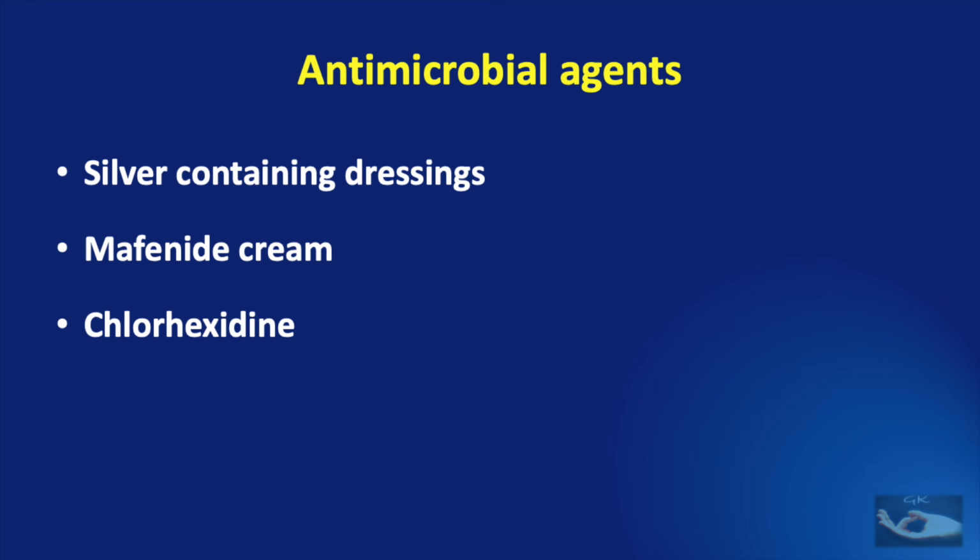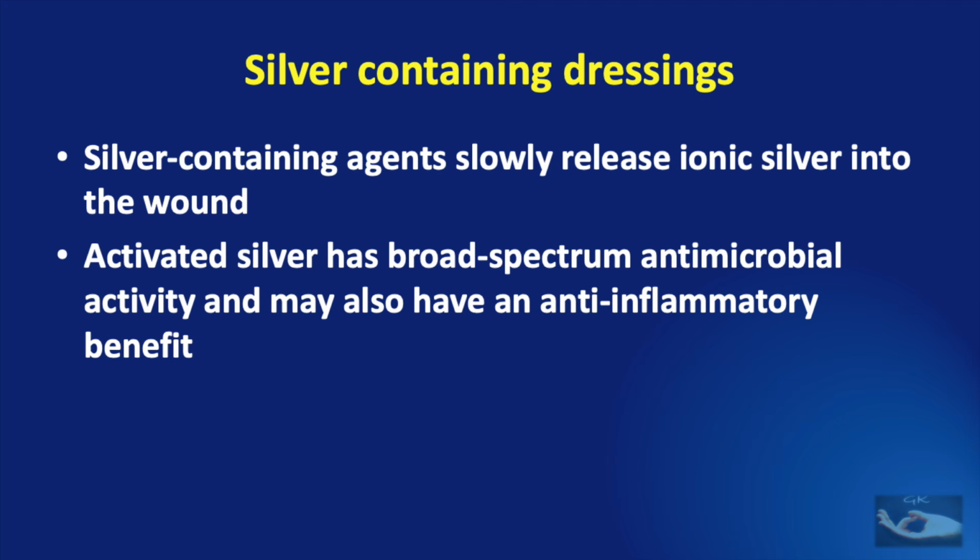Primarily, the burn wound needs to be covered with antimicrobial agents to prevent infections from getting in. The commonest antimicrobial agents used are silver-containing dressings, mafenide cream, and chlorhexidine. Silver-containing dressings slowly release ionic silver into the wound. This activated silver has broad spectrum antimicrobial activity and may also have an anti-inflammatory benefit.